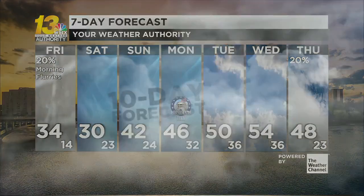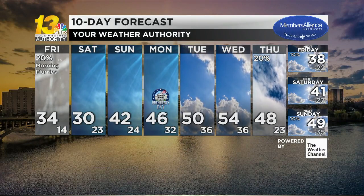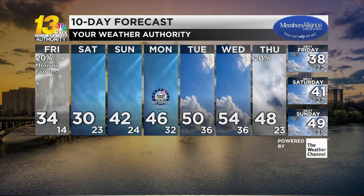In your most accurate 10-day forecast, we'll continue to hold on to milder weather throughout the rest of this month, keeping us on track for possibly the warmest February on record.